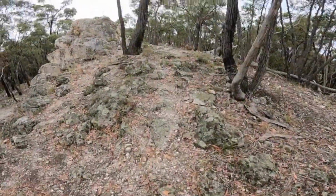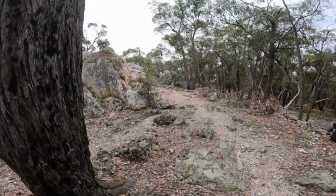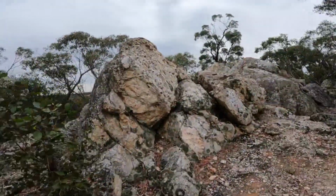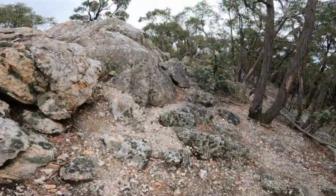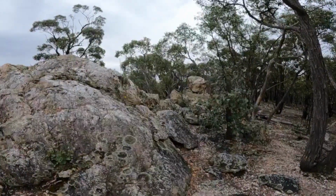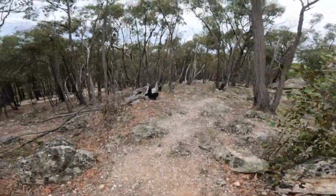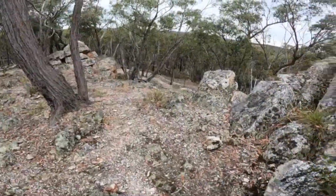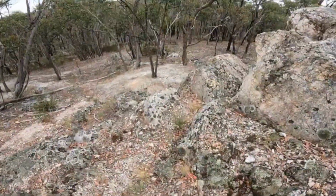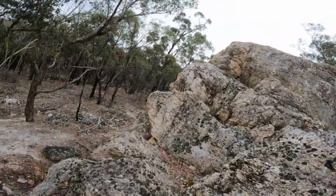Just random. Just big, huge rocks of quartz. You don't normally see quartz like this. That's why it's so special. Why? No one would know. It's nuts. There's definitely an easy way to get up. I just picked the wrong one. Wow, you wouldn't want to fall off there. It is a big chunk of quartz.